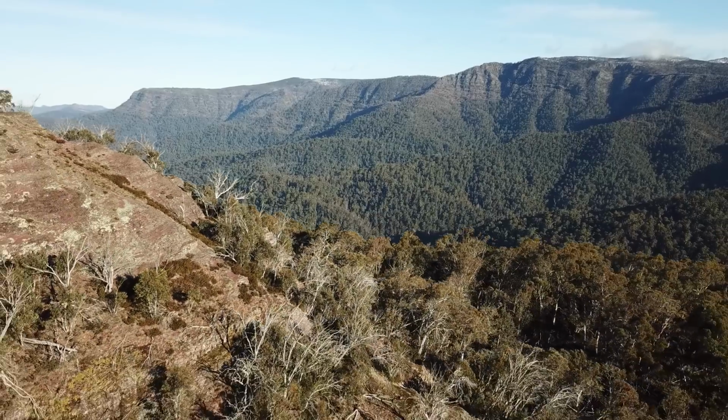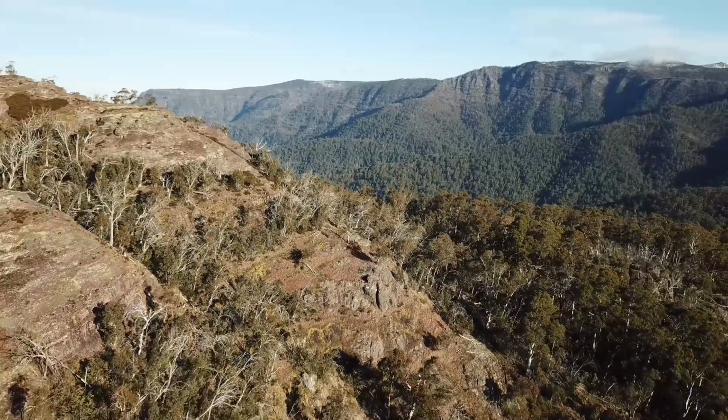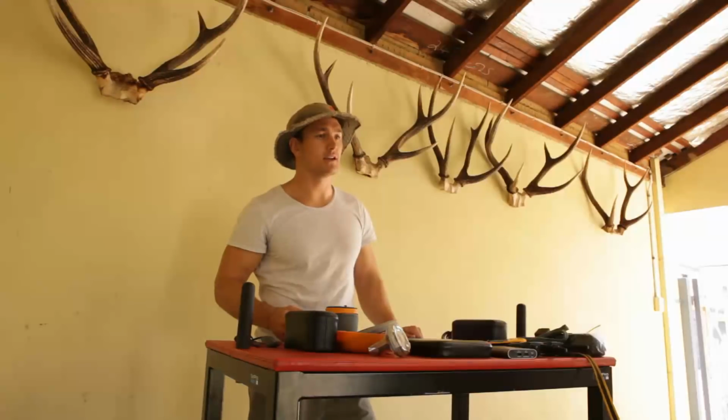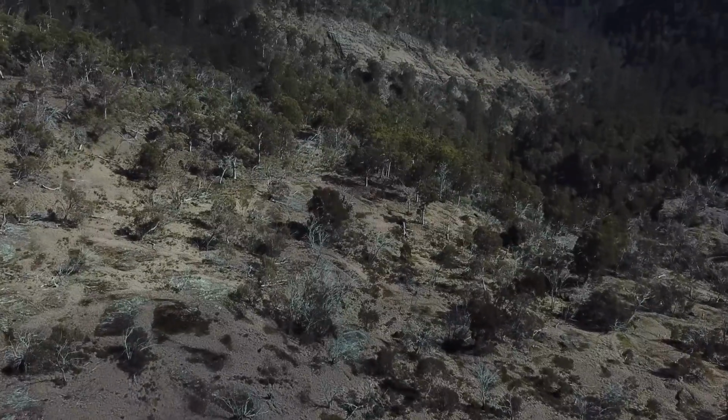The hunting trip that I'm doing in May is, while we're getting up high to do some glassing, we're going to be looking onto ledges that are within a few hundred metres and probably pushing through and stalking in and out of some broken and open snow gums and country like that.